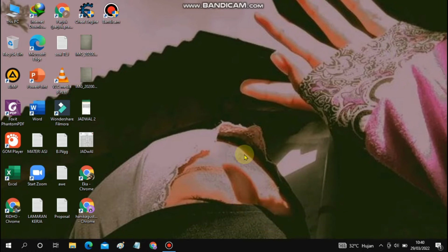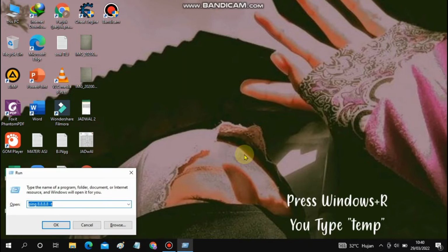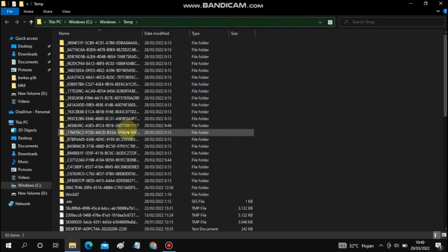The next files that we will clean are the ones in the temp folder, friends. The way is you press Windows plus R, then you type temp, then you press enter. Click continue. Wait.